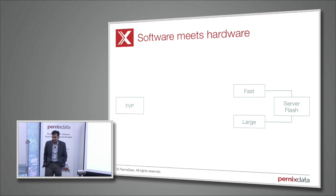So to understand what that Easter egg was and why we are going to actually do the things we are going to do, we should understand how this marriage has been done, right? What is this marriage of FVP with server flash in reality? From a technology point of view, what is it that really matters in this marriage of server flash and FVP?